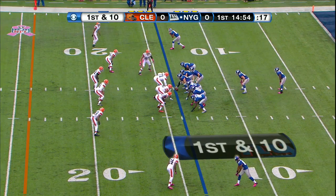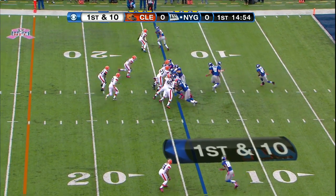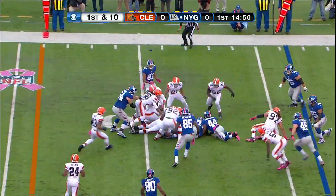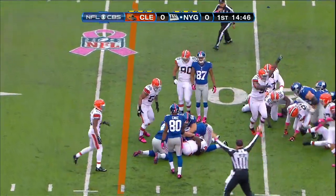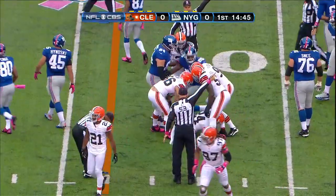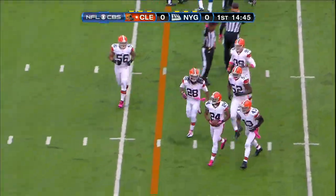The Giants from their own 14. And the give is to Ahmad Bradshaw. Lost the football. Pops up in the air. Still loose. And picked off by the Browns. Sheldon Brown, the cornerback, recovered the loose football. And right off the bat, we get a turnover favoring the Cleveland Browns.